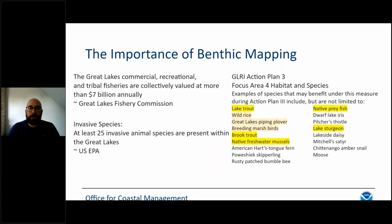And this ties into a lot of different initiatives and factors of life in the Great Lakes. Here's just one of the examples from the Great Lakes Fishery Commission, that the commercial, recreational, and tribal fisheries are valued at more than $7 billion annually. When we look at the Great Lakes Restoration Initiative and the focus there, when you look at the species, for example, that may benefit under Action Plan 3 of GLRI, you see lake trout, you see brook trout, native freshwater mussels, native prey fish, lake sturgeon, but then you also see other species that may benefit from a better understanding of the substrate and benthic environments, including wild rice, piping plover, and other marsh birds as well.